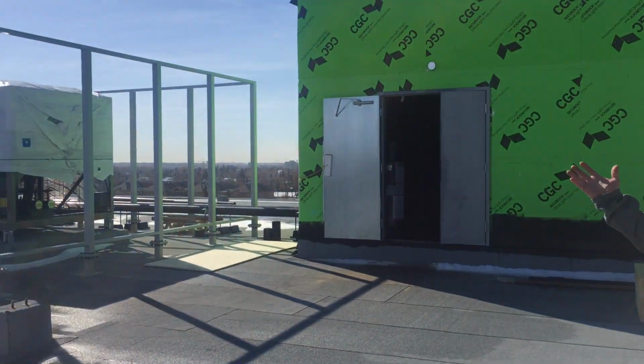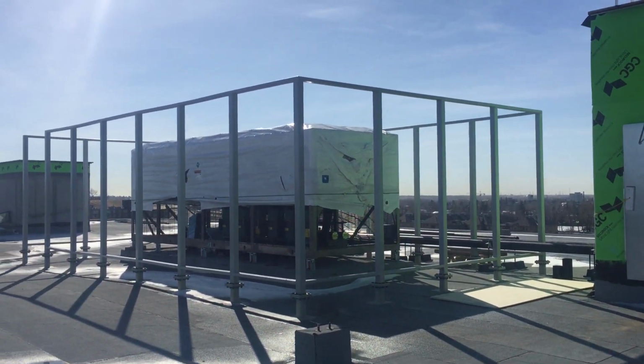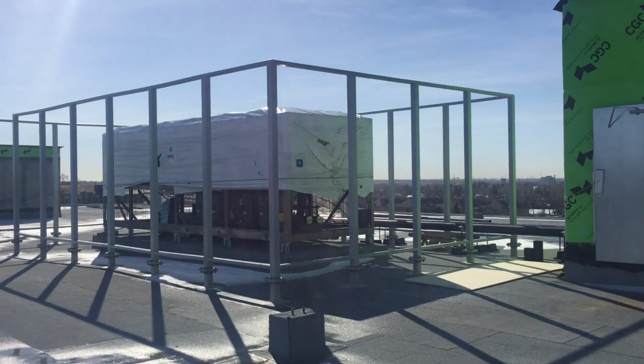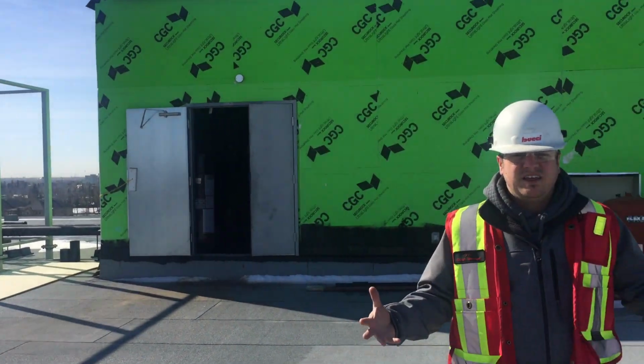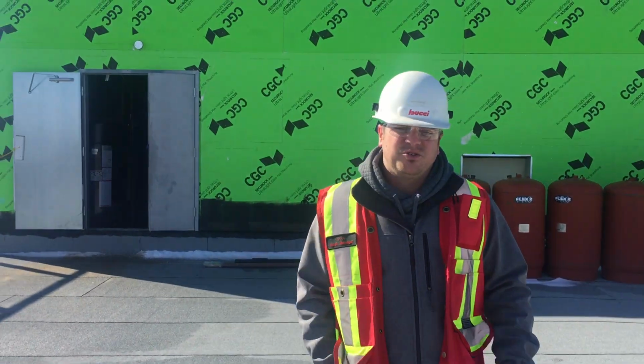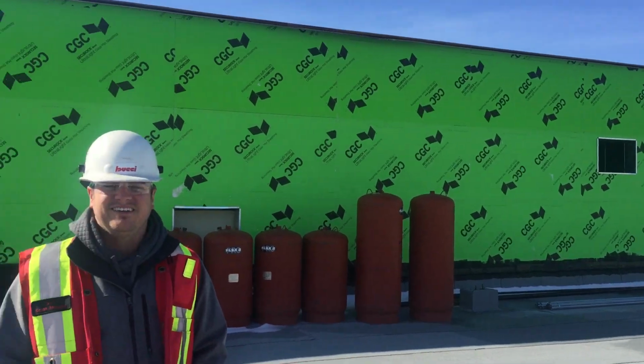To my right is a big chiller unit. That unit there supplies all chilled water, cold water for our air conditioning system. Everything that we want to maintain your unit basically is running through this room behind me here. So we're going to go in and we're going to talk about some of the equipment within there. Sounds good.